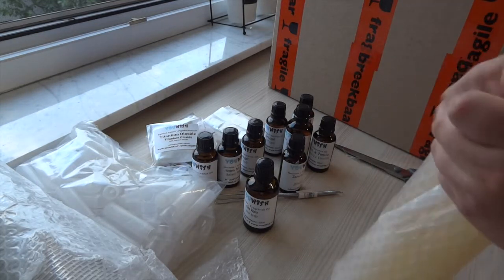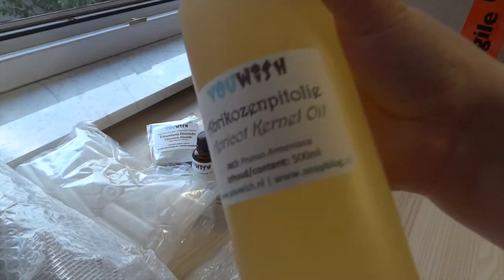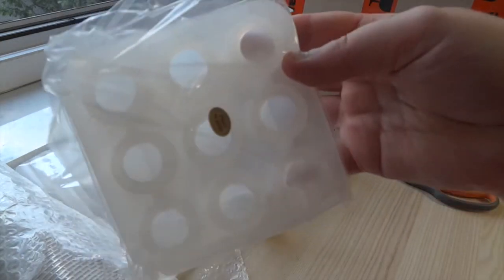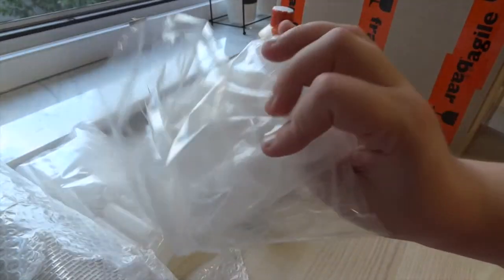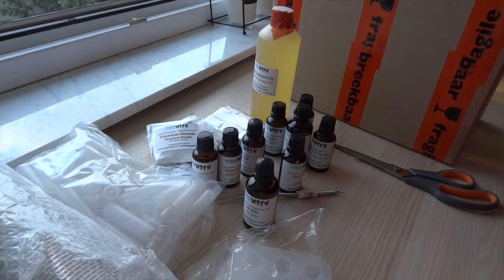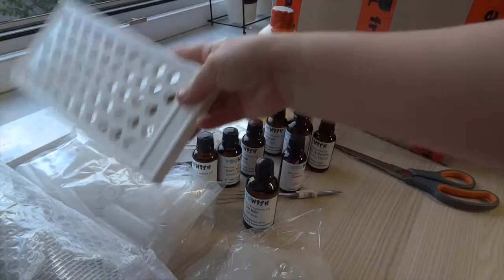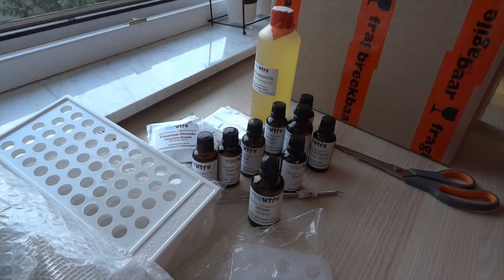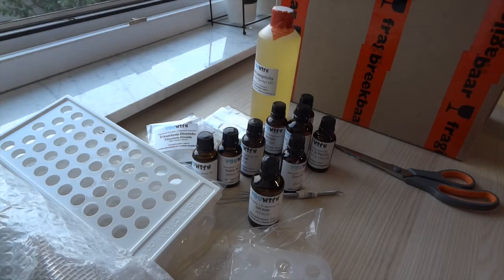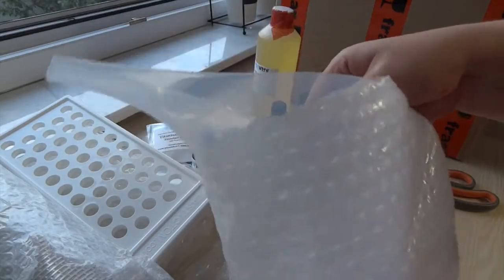Then I've got some more oils. Some apricot kernel oil. And the mini ball mold, which I first saw in a video by Katie White from Royalty Soaps. And the lip balm filling tray. Then what else? And one of those funnel pour containers.